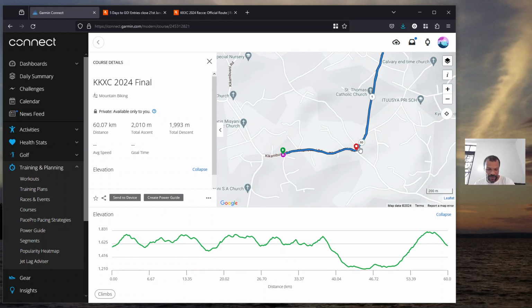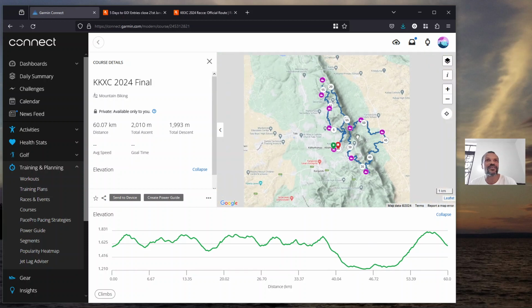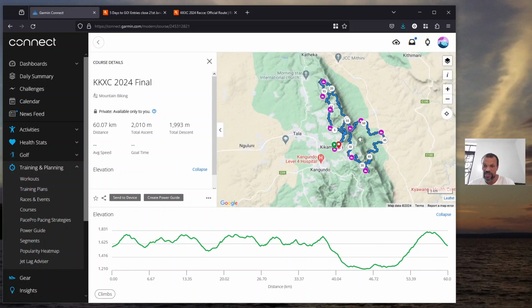Again, just to recap, just to summarize, the route is not marked. You need the GPX file. You need a GPS cycling computer, or you can use Komoot on your smartphone. Download the app, import the GPX, and make sure you save it for offline mode. And on the day, you just say navigate, put on the voice prompts, and ride.